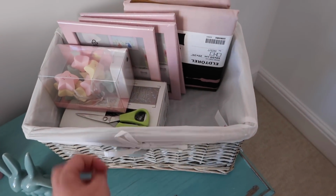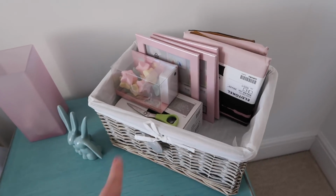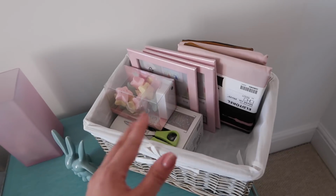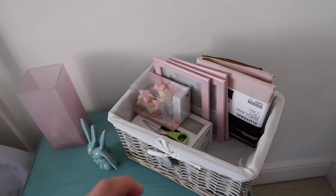Darcy loves little bippets and boppets and knickknacks and bits and bobs, so this is like a catch-all for it. Currently we just have a few more bits I need to put up stuffed in there, but that will become like a catch-all for her. Little lamp from IKEA which just needs sorting out.